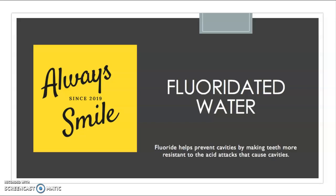The next item is fluoridated water. And fluoride is a natural cavity fighter. This natural mineral makes the surface of teeth stronger and more resistant to tooth decay. And it's a benefit for both adults and children. A lot of times we just think it's for children, but it's for adults as well. And the easiest way to get fluoride is to drink water. Most public water or city water has fluoride added to it.